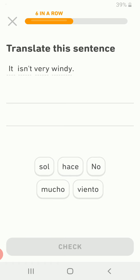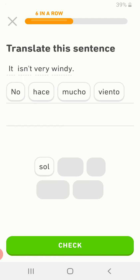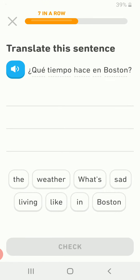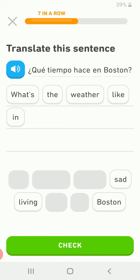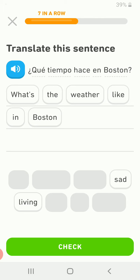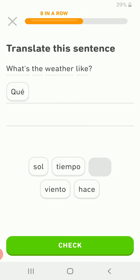It isn't very windy. No hace mucho viento. What's the weather like in Boston? ¿Qué tiempo hace en Boston? We saw this. ¿Qué tiempo hace?